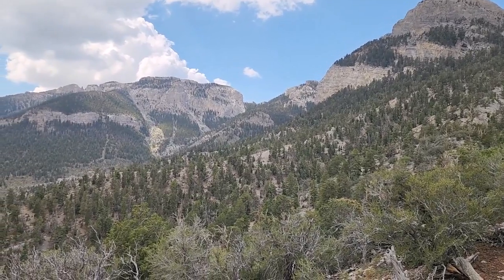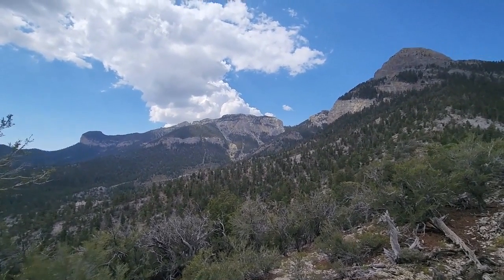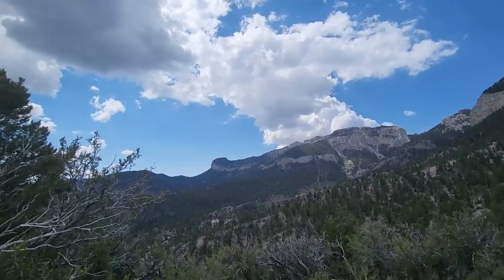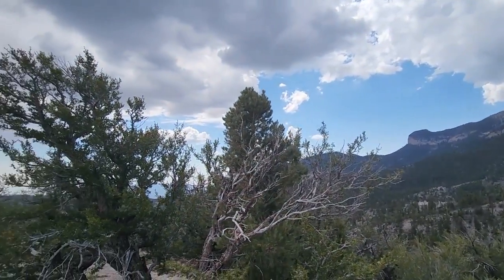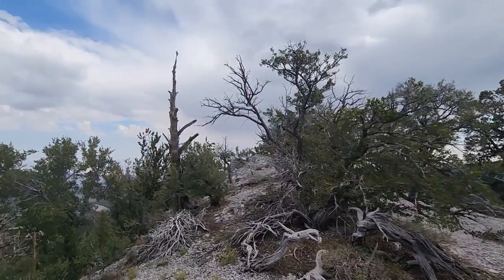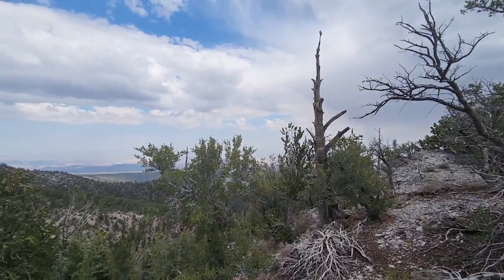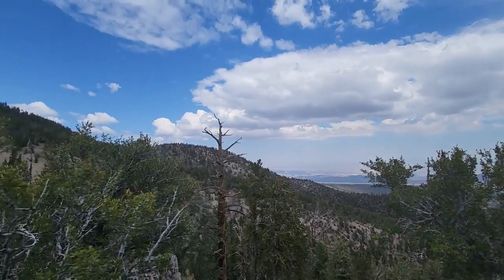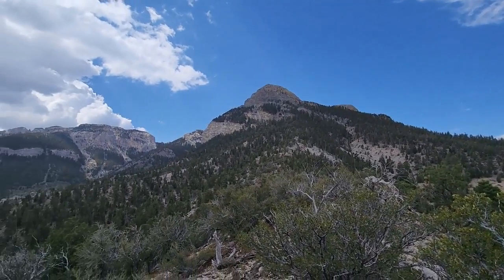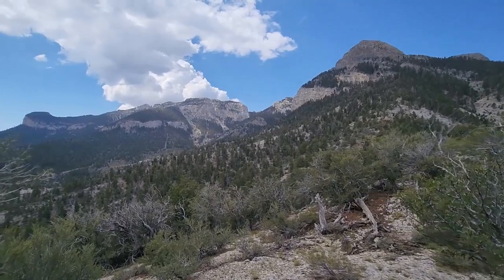In the meantime, just a quick word about thunderstorms in the mountains. You don't want to be on ridges like this during a thunderstorm. The only reason I'm up here is that, first of all, I check the weather report before I leave, and the weather report was predicting sun, no clouds or very few clouds in Las Vegas. But when you're in the mountains, you're in a different weather system, and there's a weather system that just moves right along these Charleston Wilderness Spring Mountains from south to north. And so you can't really predict.